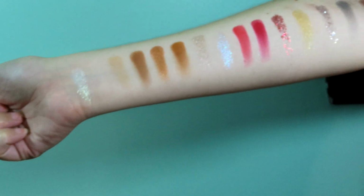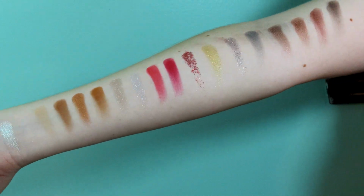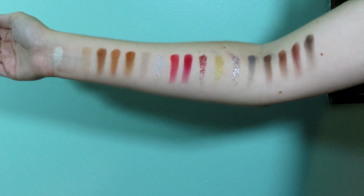Alright, so I don't think that this palette needed to include 18 shades. I think that they could have easily cut it in half and maybe more people would have been drawn to it, because if they included just the shades that I used, I think it would have been a much more aesthetically pleasing palette, because you got a lot of browns in here which really kind of cancel out the fun shades in the palette.